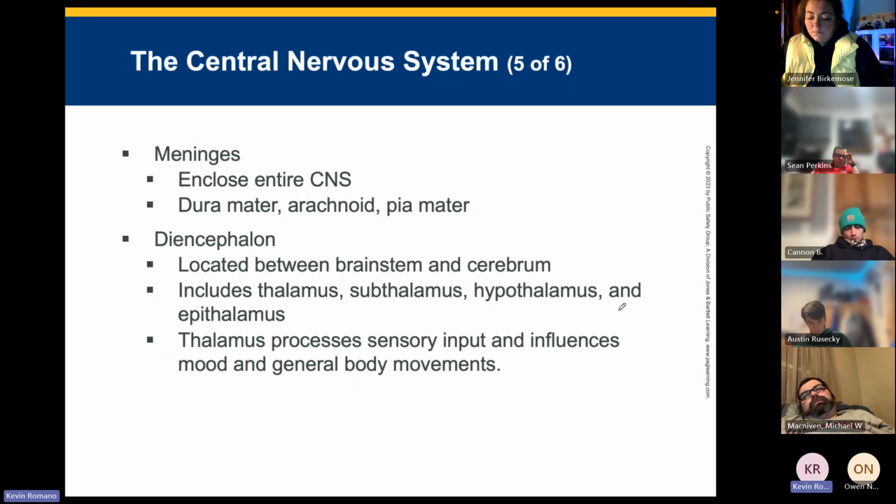So if we have a patient who is leaking CSF, we get that halo effect as well. Looking for that from the ears, nose, right? That means that they have a leak from the subarachnoid space, right?